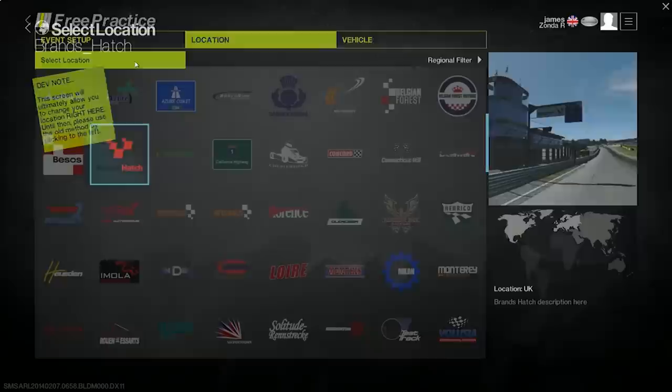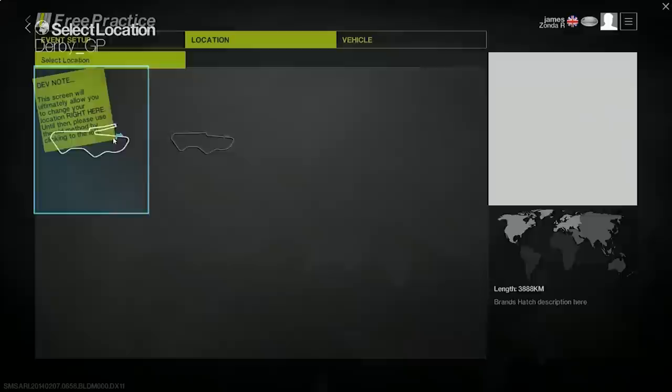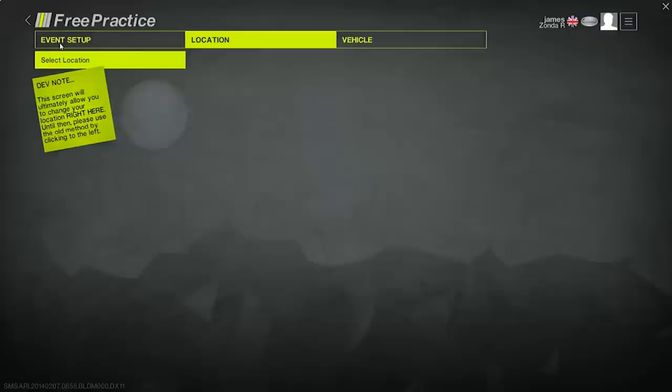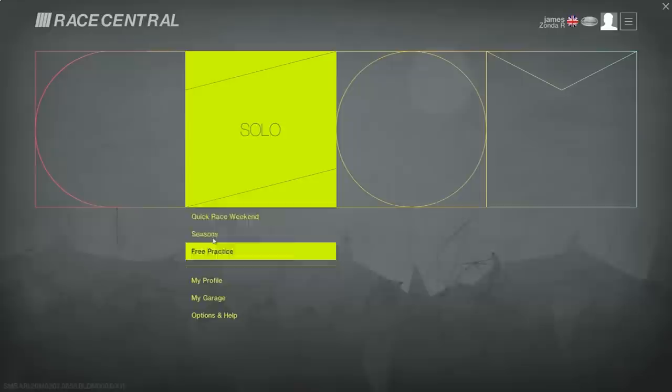Just change location to... Oh yeah, it'd be nice to do Donington actually. Where's Donington? Derby Park, close to Donington. It's in Derbyshire, I guess. Or is it in Leicestershire? No, I think it's in Derbyshire. Where the Donington racetrack is, where they hold the Download Festival, the rock festival, it's actually on the border between Derbyshire, Leicestershire, and another shire. I can't remember which one.